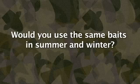Normally I'd start the swim off with around about 10, 15 spods and then see where I go from there really. Sort of let the fish tell you what's going on. If you have 2 or 3 on them, then get some more bait and top it up with 5 or 6, but don't kill it. Don't chuck loads and loads of bait in and then you've killed the swim instantly. You can always put in, but you can never take out.